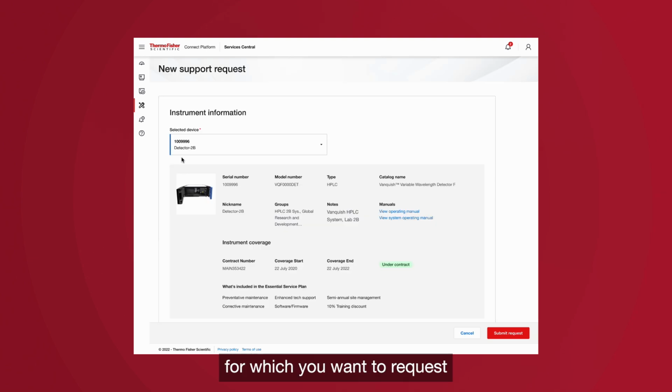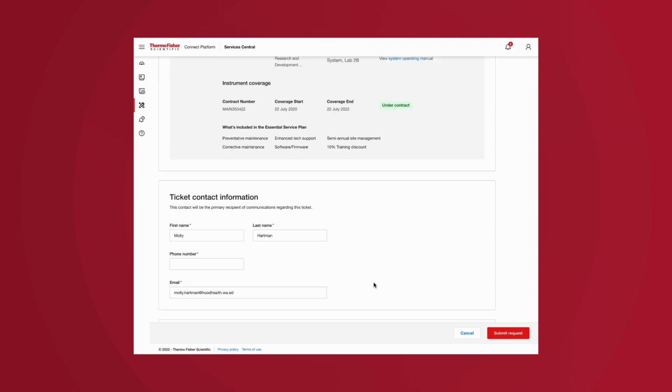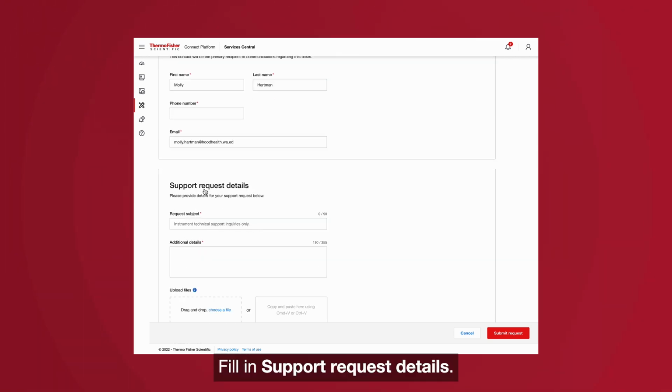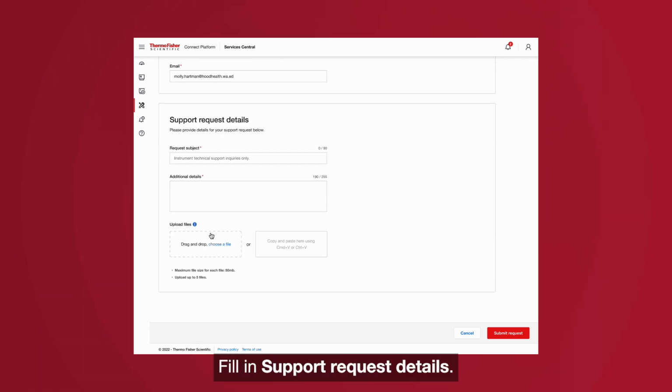Select the instrument for which you want to request support from the drop-down menu. Fill in the ticket information that is not already pre-populated. Fill in support request details.